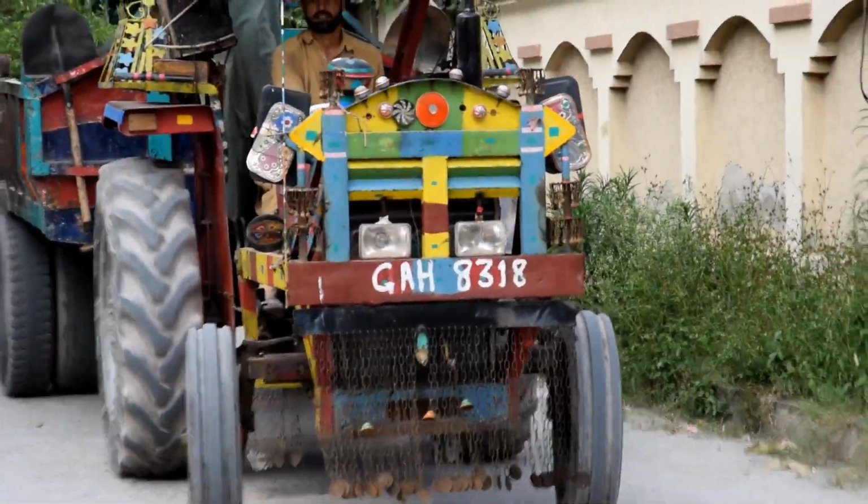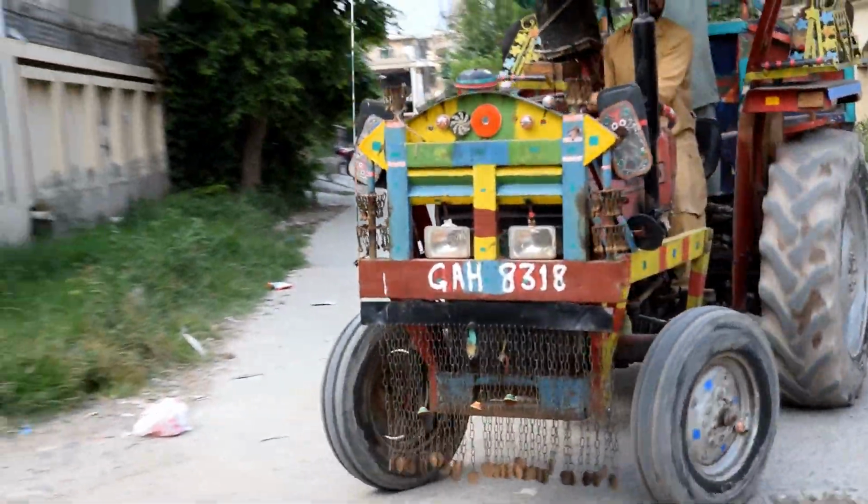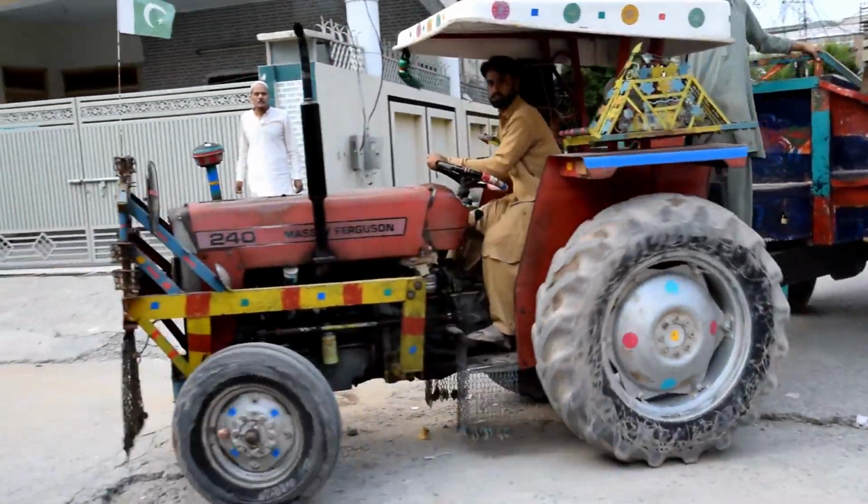You know, we got the tractor coming through. I thought I might have to catch the tractor in for you guys as well. I love these Pakistani tractors.